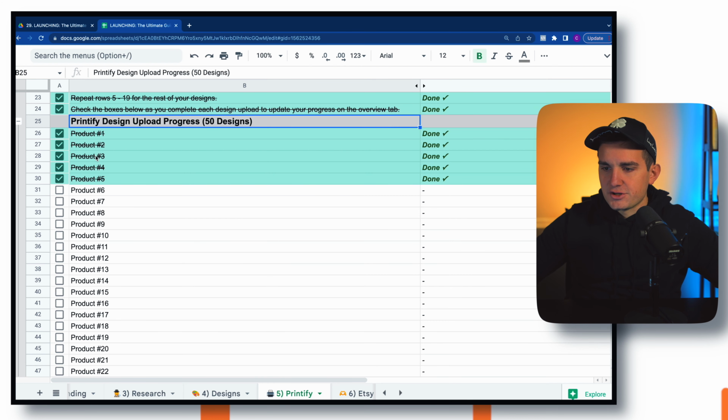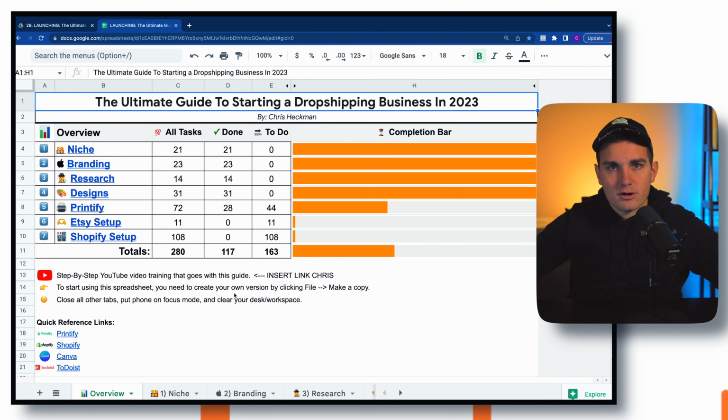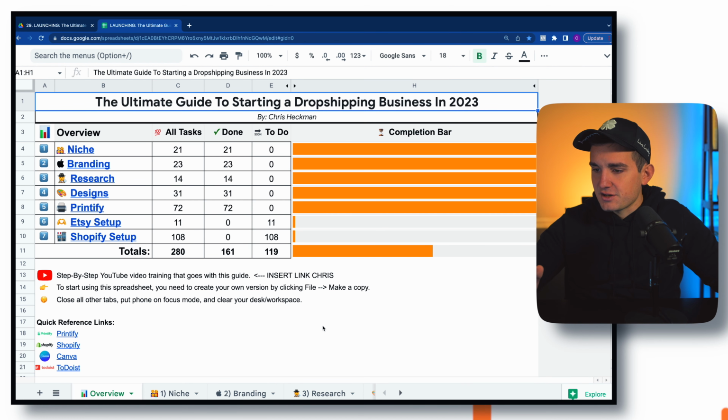And then down here, I put a checklist so that you can cross off each product as you upload it and just keep things organized, and it'll update on the main tab so you can see how far along you are. Once you've uploaded your 50 products, your Printify checklist should be completely checked off. Now all the steps that we have left are our Etsy and Shopify store setups. Let's get into those right now.